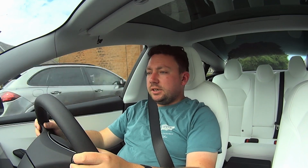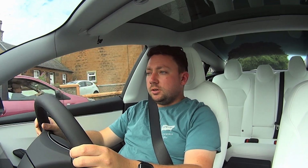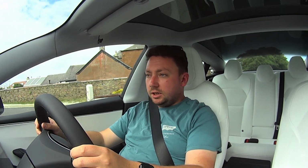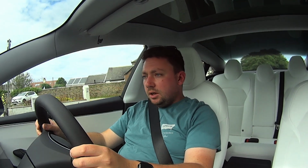So yeah, it's not doing too bad. Like I mentioned earlier, this is the dual motor long range model, and if you want this one, it will set you back £49,990, so £50,000 here in the UK, which is a lot of money.